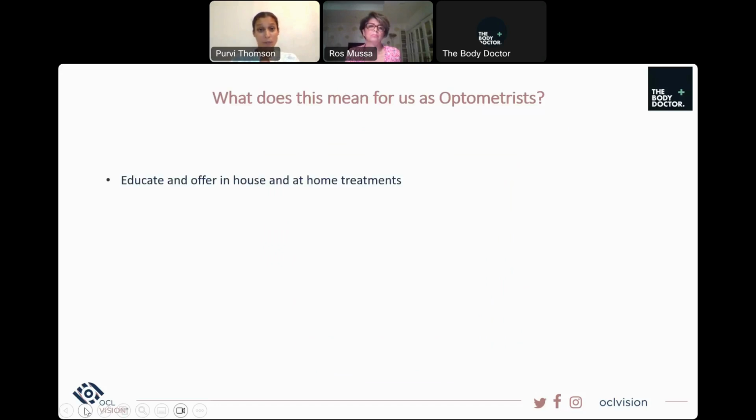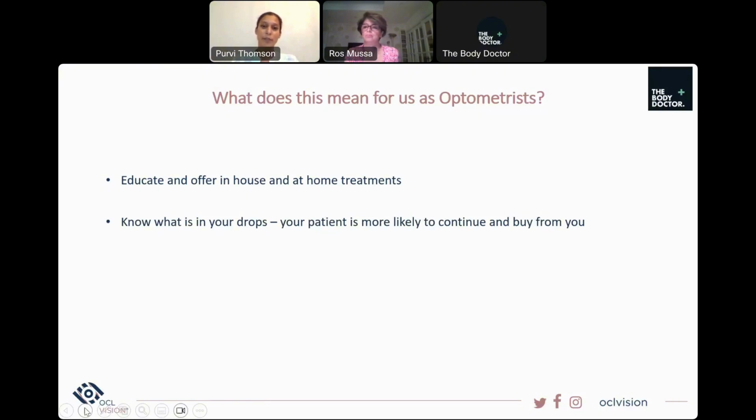So what does this mean for optometrists, opticians? Educate them, offer them in-house and at-home treatments, know what's in your drops. If you know exactly what's in your drops, and why you're suggesting this drop for them, they're going to trust you and they will buy that drop and use that drop. They'll see it as medication. If we prescribe them medication, they're definitely going to take it. It's been prescribed, I've got to take it, I've got to follow the regime.